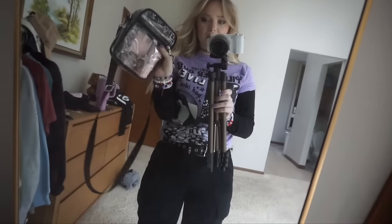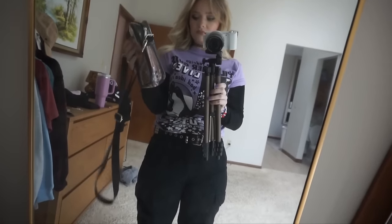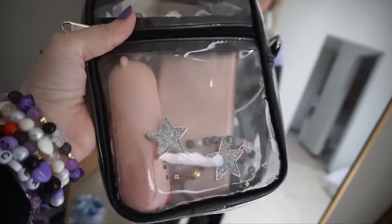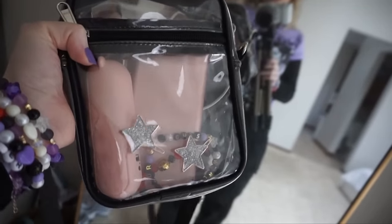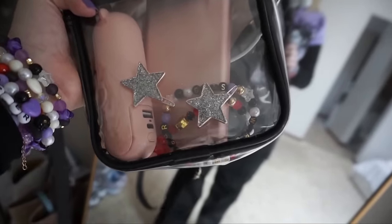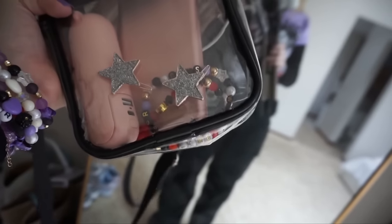I've got my clear bag, my black clear bag that I bought off of Amazon. So I've got in here a fan. I have a phone charger as well. And then I've got just two little star pins just in case. And then I have some bracelets for Jarvis as well. I need to go get my wallet and put that in there.